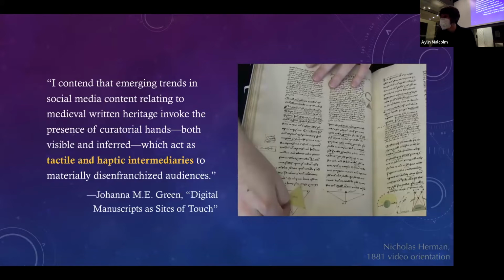It's tempting to compare pre-modern volvelles and other movable books to apps. I've participated in efforts to build apps that mimic how these books would have worked. It's quite a popular thing. We can align such projects with a larger trend in social media, wherein specialists, like Nick Herman, try to convey the experience of touching an old book. As Joanna Green observes, when curators' hands appear in images and videos of manuscripts, they serve as haptic intermediaries, inviting readers to reenact these gestures using their touchscreens and trackpads. Touching becomes a large-scale shared phenomenon rather than an individual one.